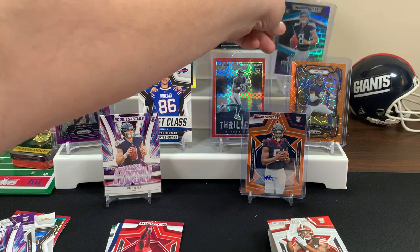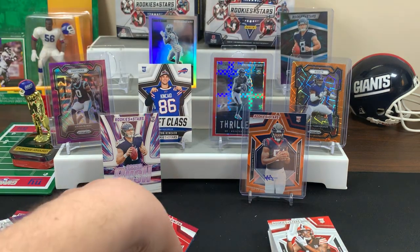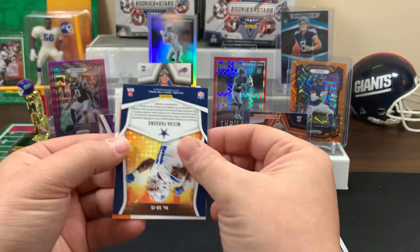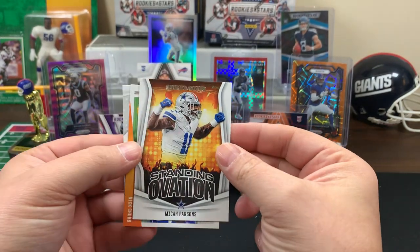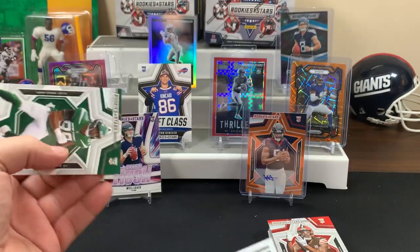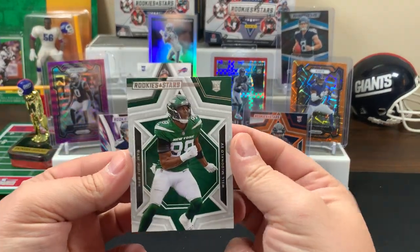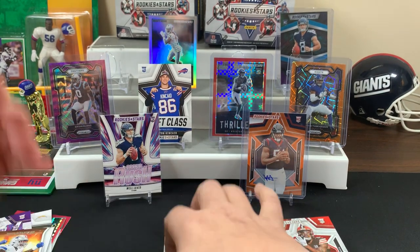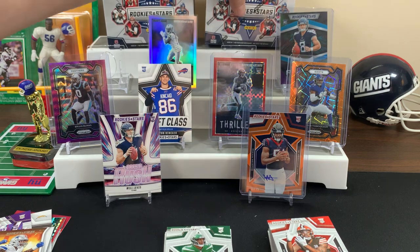All right, dude. Let's finish off this pack. Zach Ertz. A Parsons standing ovation. It's pretty cool. Nick Chubb. Will McDonald. All right, man. That wasn't bad for a first blaster.